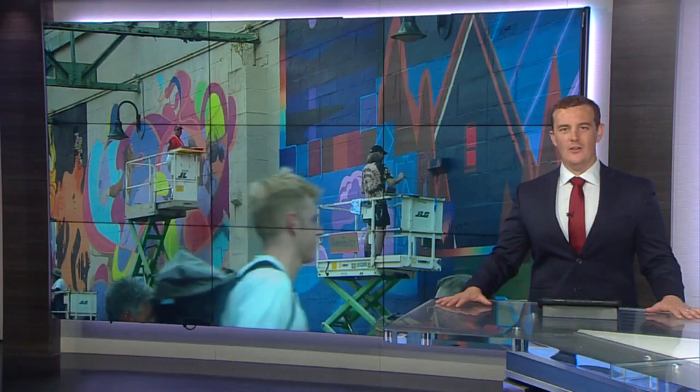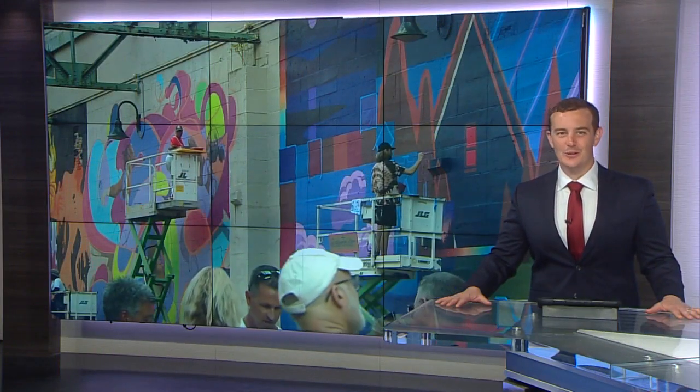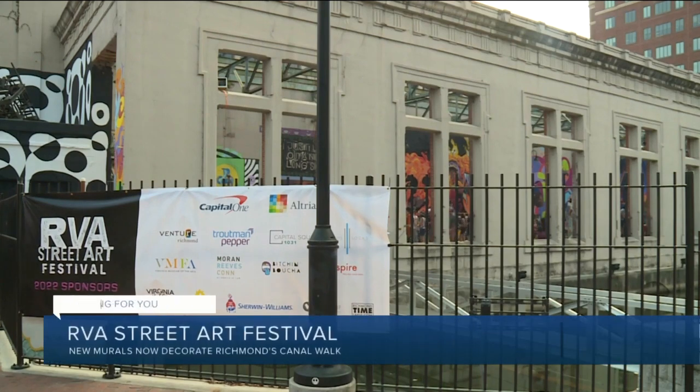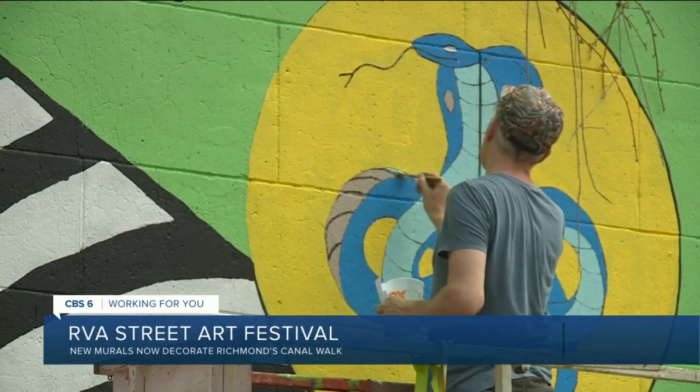A fresh coat of color and a brand new look. The RVA Street Art Festival wrapped up today. In honor of the event's 10th year, new murals now decorate Richmond's Canal Walk. Last week, we showed you the old ones getting painted over. The Canal Walk became a blank canvas.